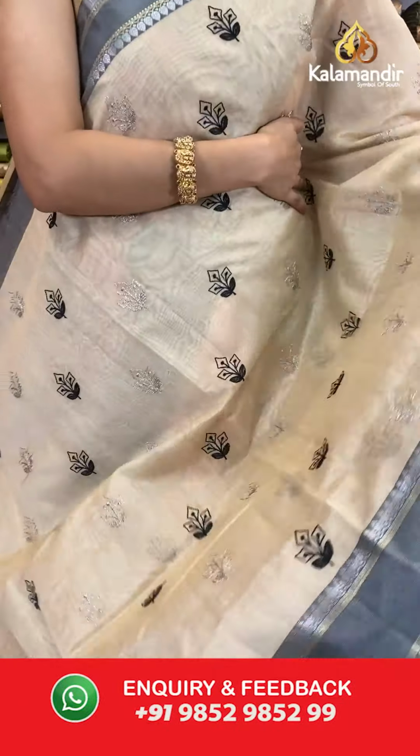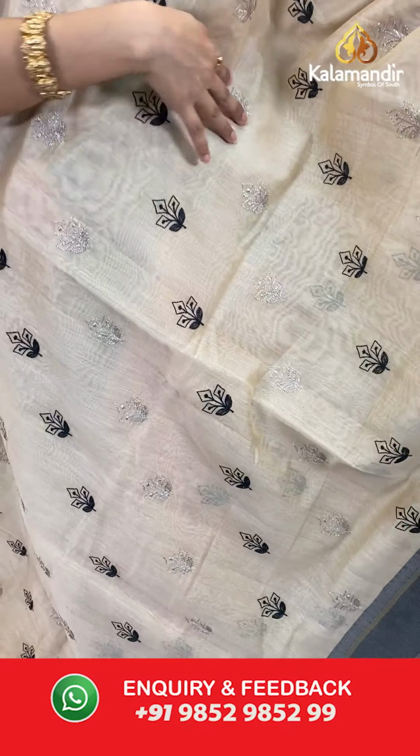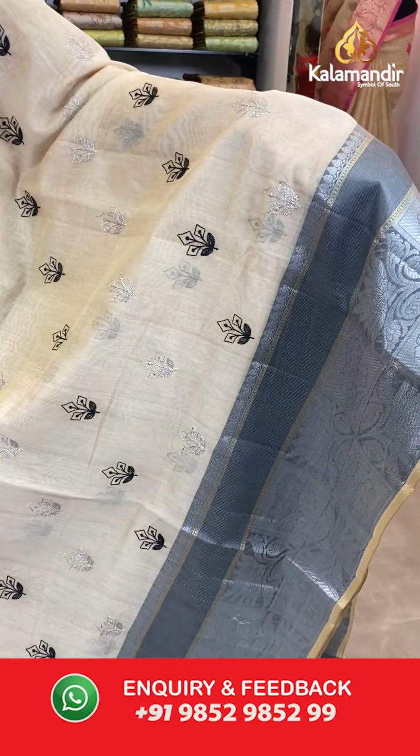Wow, this saree looks so amazing, very comfortable to wear. Color combination for the saree is cream and grey color.